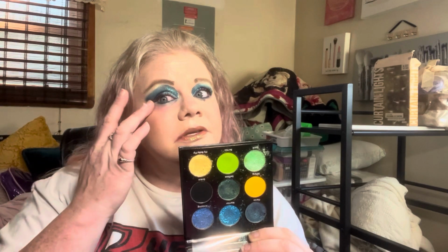This yellow, this green, and then these blues, all of them go over this black. So freaking amazing. And they make the most amazing colors. They really do. My eye is watering like crazy. I'm really, really sorry about that. Anyway, I really like this palette. It had to fall somewhere, so it fell here.